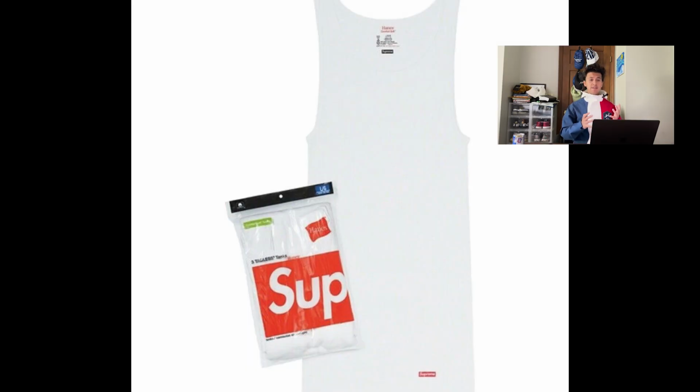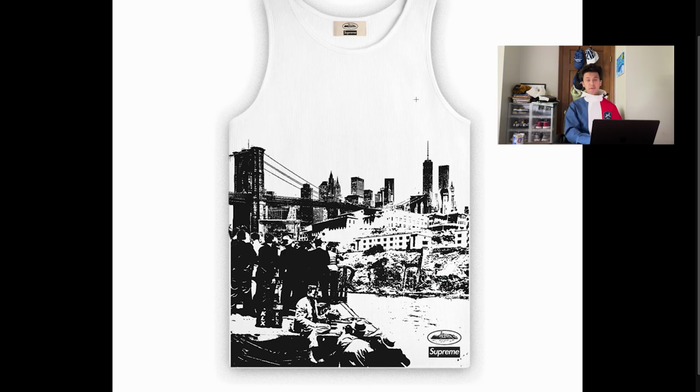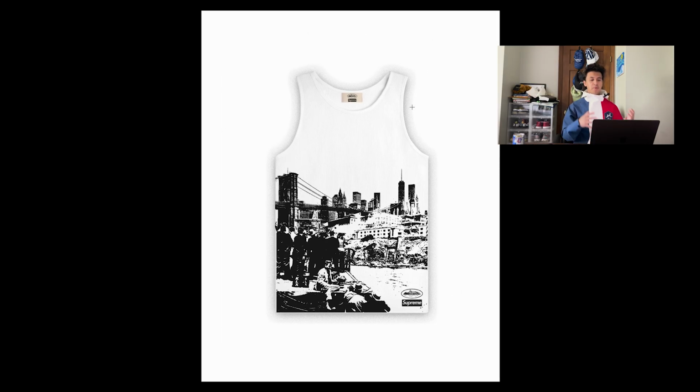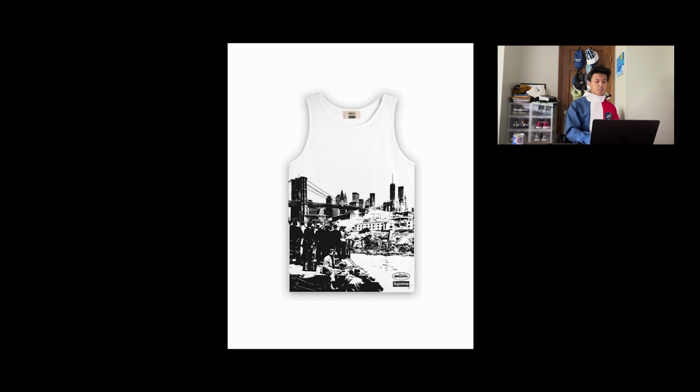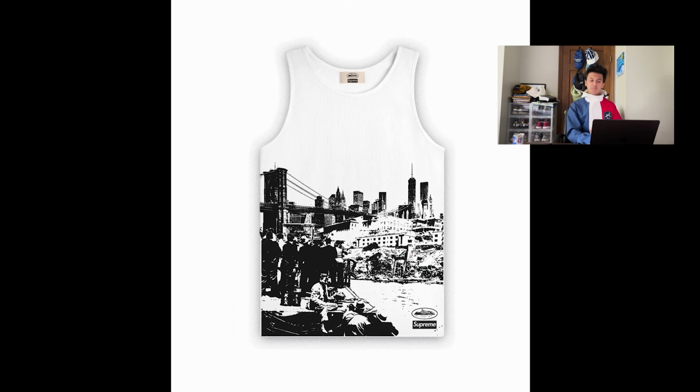Also, Supreme does that Hanes every year. So you could also add in Hanes. This could be printed on a Hanes to really bring this whole thing full circle. So it could be like a three-way collab. But yeah, I think it works in terms of the product design. Would it sell super well? I don't know. But again, I think it's a pretty cool idea.